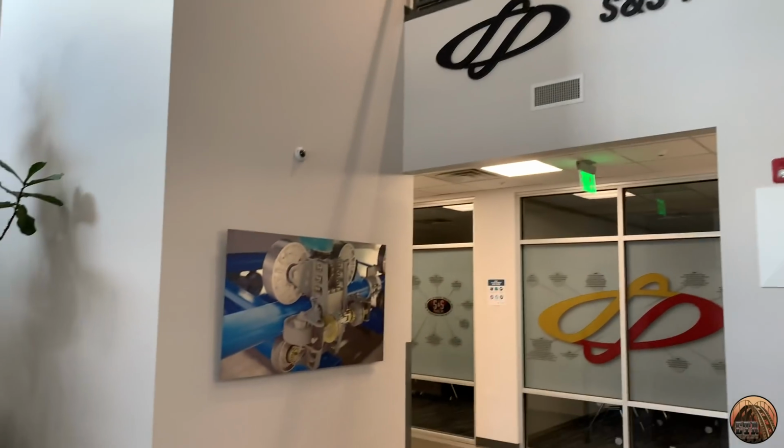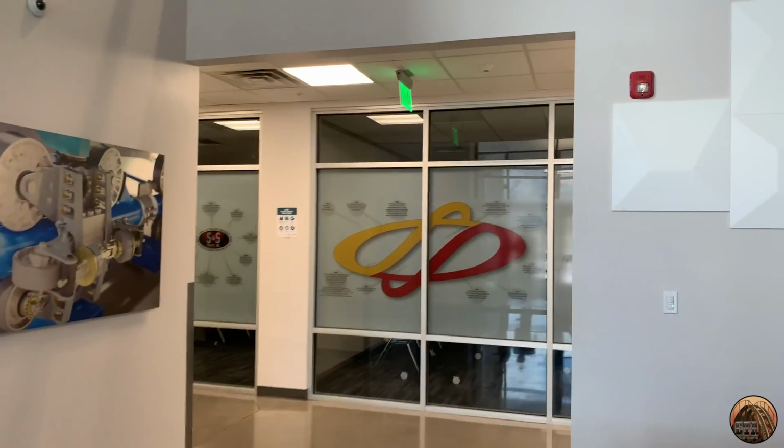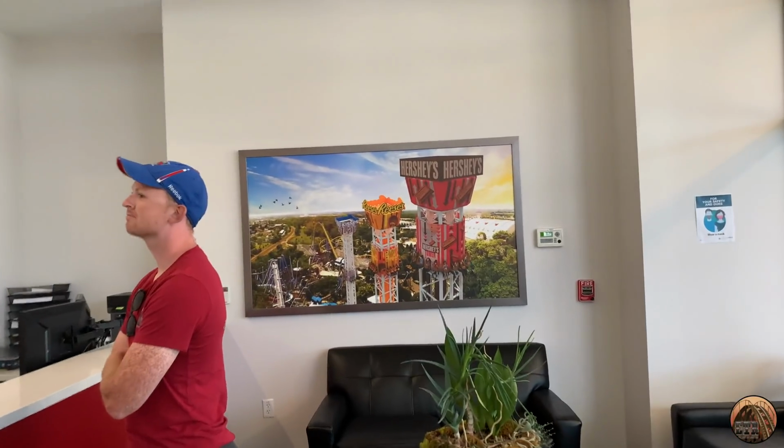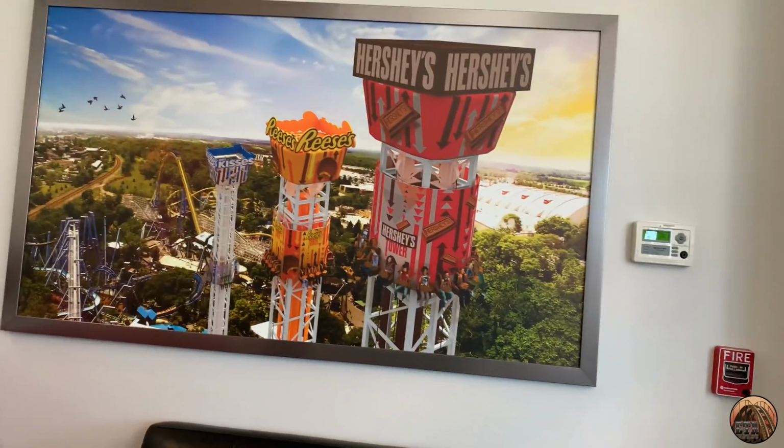This is the entrance that you would see when you come in. That's where the rooms are, where I guess the big conferences take place. I got a photo of the Hershey Towers right here. Awesome picture from Hershey Park.